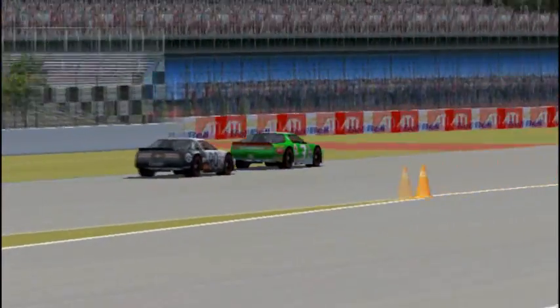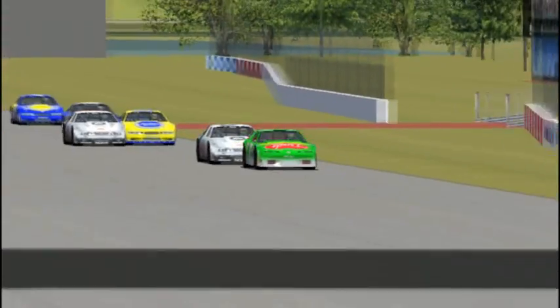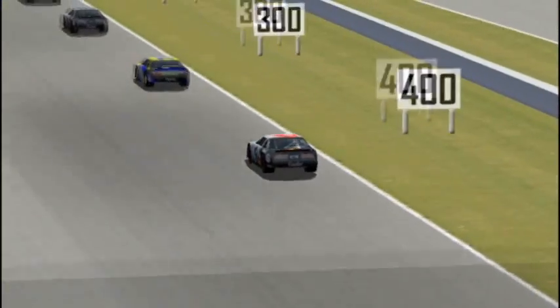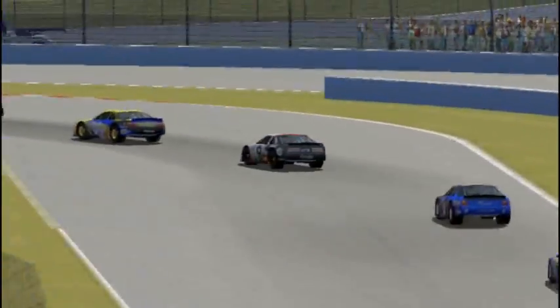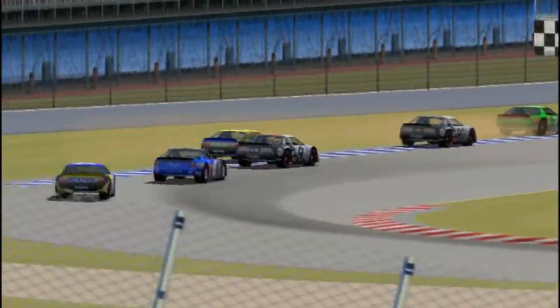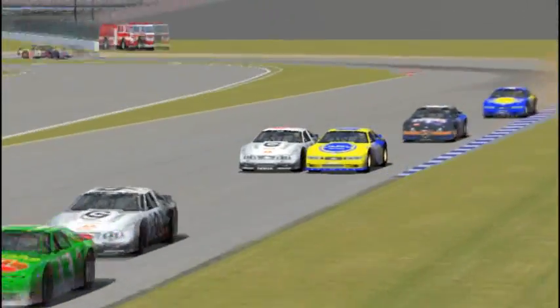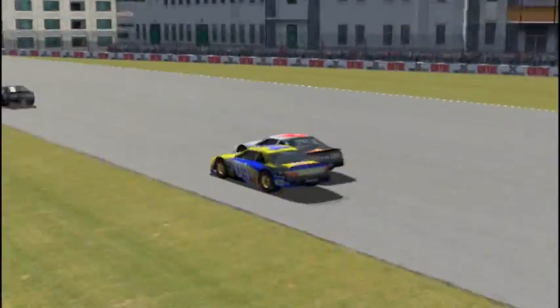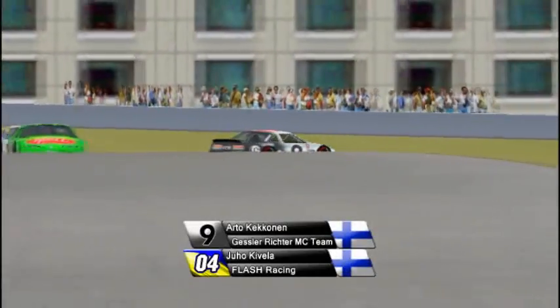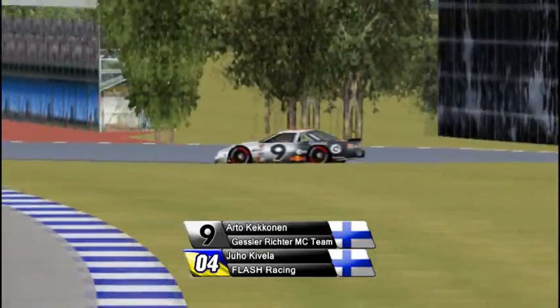So Savarol may have opened the door for Brian Sendak to take the lead back, but Savarol is holding him off so far as Juho Kivela is in the 04 car. He sits back in third. Here's Arto Kekkonen. It's a better exit from the snake here. And Kivela moves over a bit on the 9 car, but coming under the hotel here, they come to... Oh, they made contact! Kivela has gotten into Arto Kekkonen and turned him off the course!